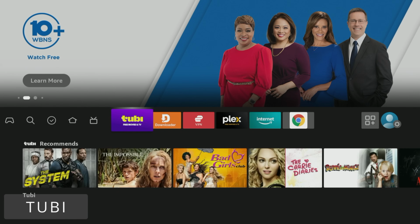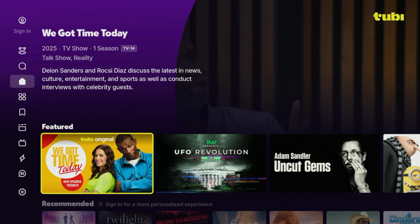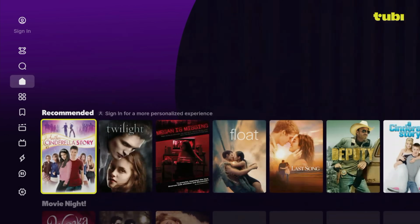All right, so let's get right into it. The top 5 apps that everybody needs to have in 2025 for the Fire TV Stick. The first one, without a doubt, is Tubi. Now, Tubi is one of those apps that a lot of people overlook, and I definitely wouldn't. It has by far the most content on any app for the Fire TV Stick.